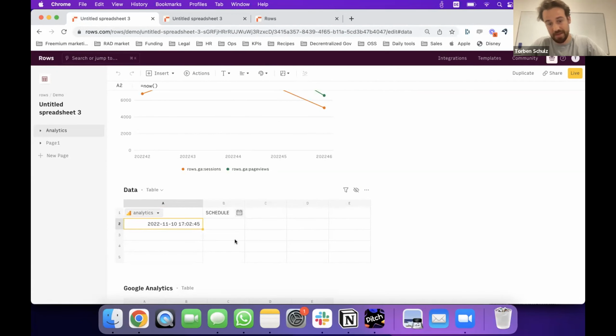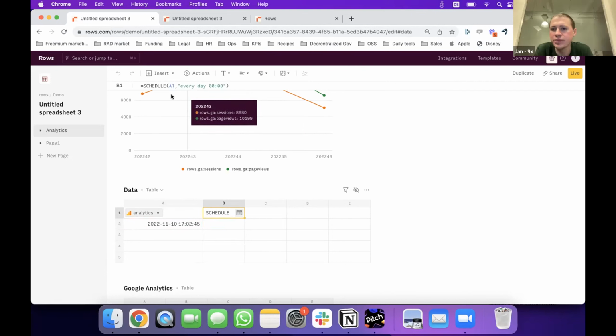Only if I either manually re-execute it, or through some sort of reference tree of formulas, or through an automation, then it will re-execute, right? So if I want to update times like today or now in rows, I would also have to put a schedule on top of them. Nice. But that's, I think, really smart, because I guess that way you also don't run into a lot of integration costs when someone's just refreshing your page all the time. Yeah, of course, exactly.